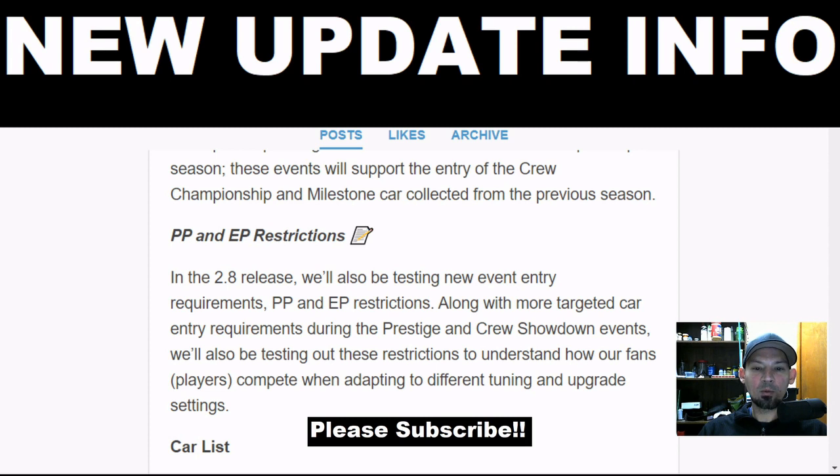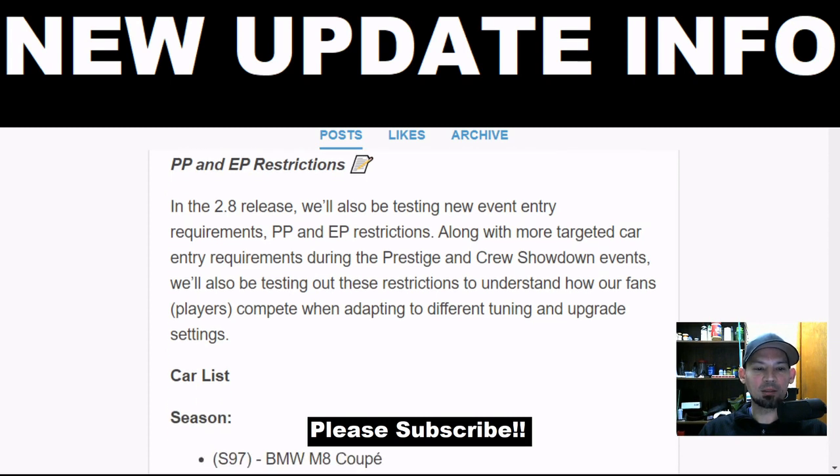Along with more targeted car entry requirements during the Prestige and Crew Showdown events, I don't like the sound of that. I get sick of having to move parts around and retune cars for events. I absolutely hate that. We'll also be testing out these restrictions to understand how our players compete when adapting to different tuning and upgrade settings.